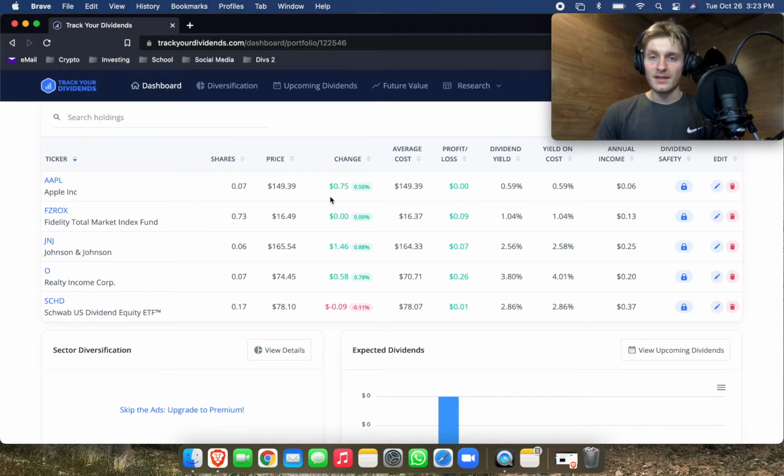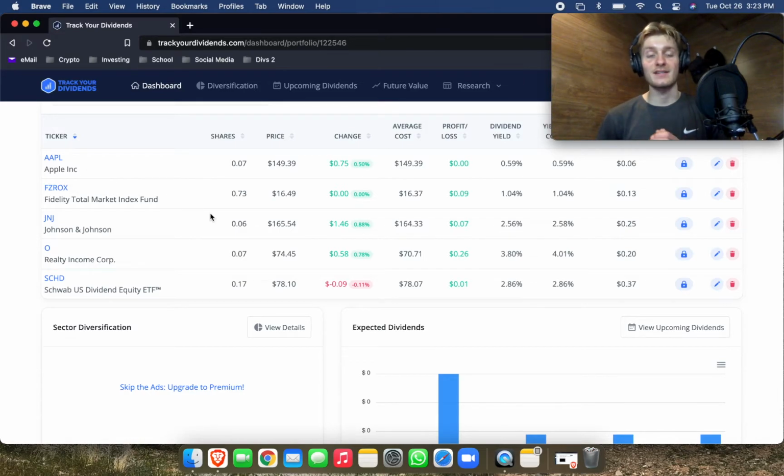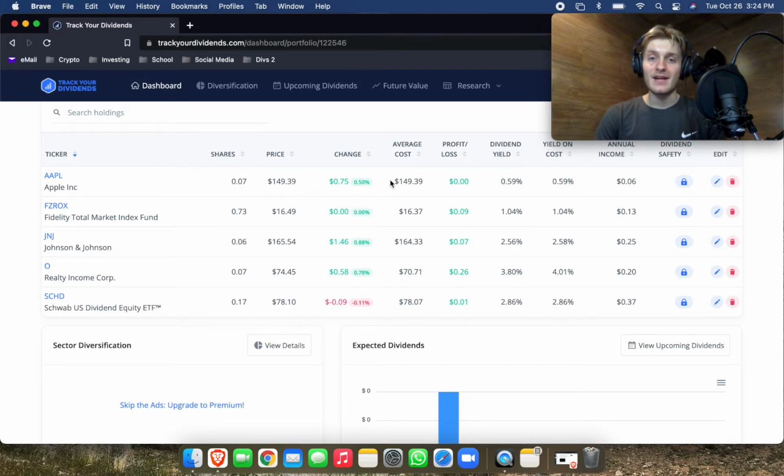You cannot actually see how much, but you can see here the amount of shares I own. I will let you guys know that I have purchased $13 of SCHD, $12 of FISROX, $10 of Apple, $10 of J&J, and $5 worth of O. So those are the breakdowns we have now.